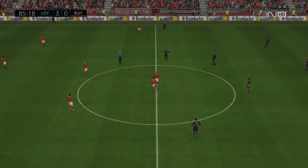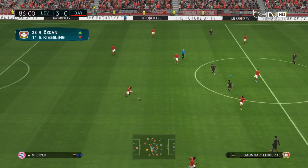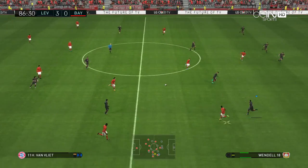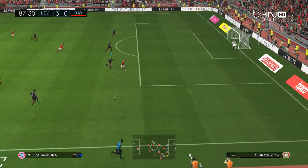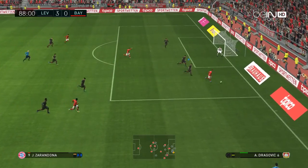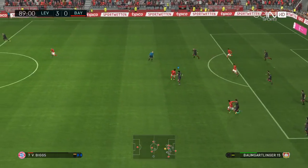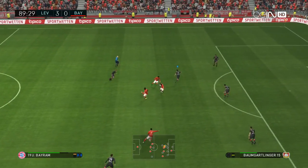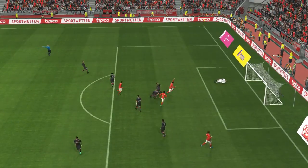There is some activity down on the touchline. It seems there's going to be a change. Aimed long and direct. Looks to slip it through. Pretty robust, but the referee says no foul. Nothing wrong with that tackle. Ball won cleanly. They've done it!